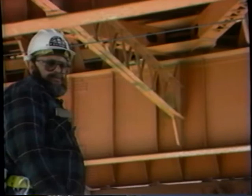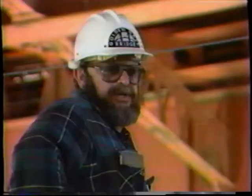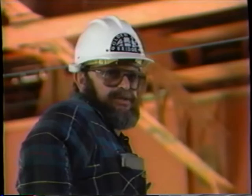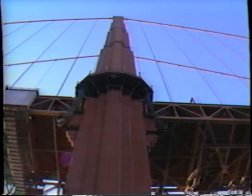With the center pin being up in this area up here, it's very important that we keep these greased and keep them free of dirt, because it's hard to replace any part of the bearing surfaces in this condition. At each tower, as the roadway passes through, you've got four rocker posts, which carry the weight of the road deck as it goes through the tower.